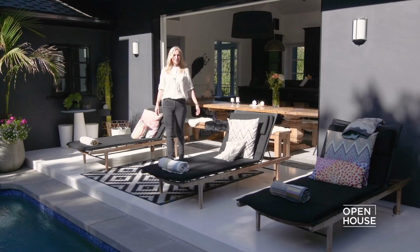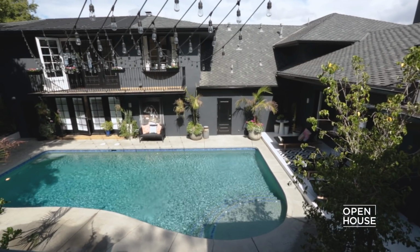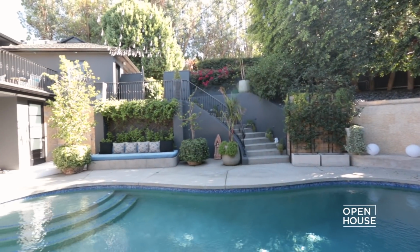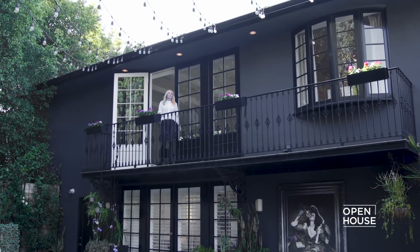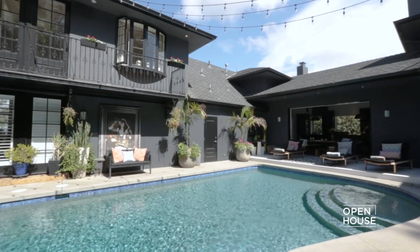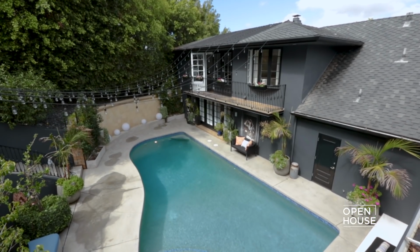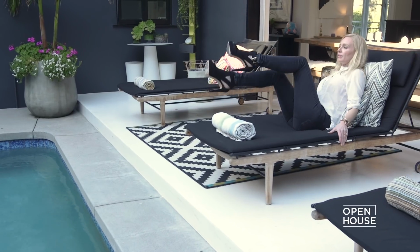So this is the heart of the house. It's our playground, outdoor entertainment area. Here you'll find our saltwater pool and a balcony that comes off the master bedroom, which reminds me of New Orleans. This area is accessible from the entire home, so you would never be too far from the action. It's the perfect place for us to unwind.